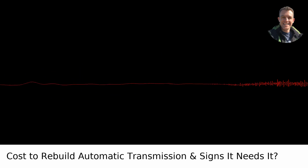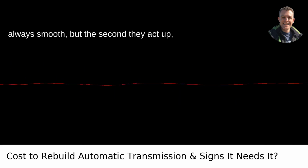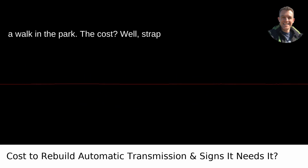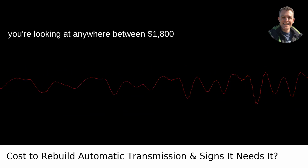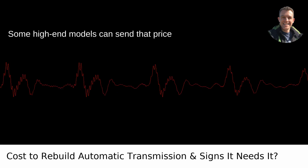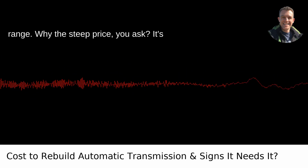Let's talk transmissions. They're like that reliable friend who's always smooth, but the second they act up, you're in for a world of trouble. Rebuilding an automatic transmission isn't a walk in the park. The cost? Well, strap in because depending on the damage, you're looking at anywhere between $1,800 and $3,500. And that's if you're lucky. Some high-end models can send that price tag soaring into the $4,000 to $5,000 range.